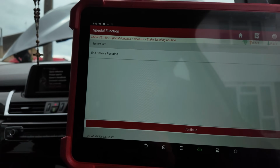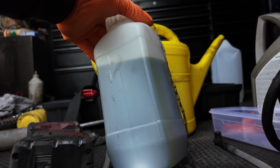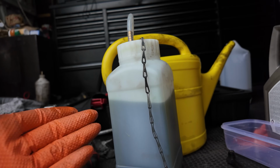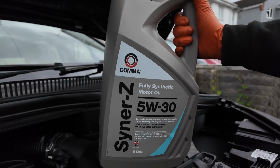And service function. Well done. And just look at the color of that brake fluid. That's what it looks like when you don't replace it for a few years. It's black instead of golden. Crazy. To finish things off, we can start putting oil into the system.